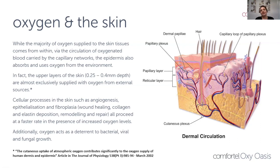So angiogenesis is basically the formation of new blood supply to the skin. So when your skin goes through its process of angiogenesis, it's actually making new blood vessels for itself. So of course that's vital for the skin to be able to remain healthy, but also to be able to heal. So we need the skin to be able to produce those new blood vessels. So that's the process of angiogenesis.